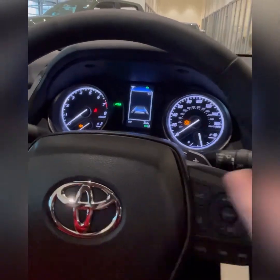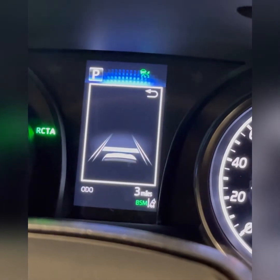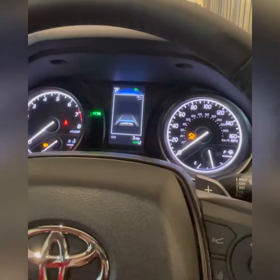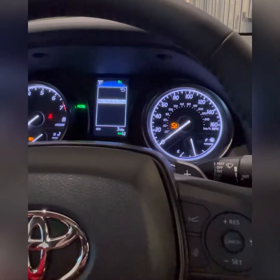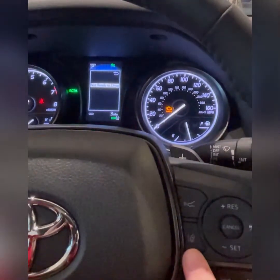After you've set your speed, you're going to want to set your distance, which is this button here. You can see right in front of you displayed different speeds for 150, 125, or 100 feet in front of you. If you're going 60 but the car in front of you is going 50, your car will automatically slow down to match the speed of the car in front of you until they get out of your way. Once they get out of your way, your car will pick back up speed until it reaches the next car.